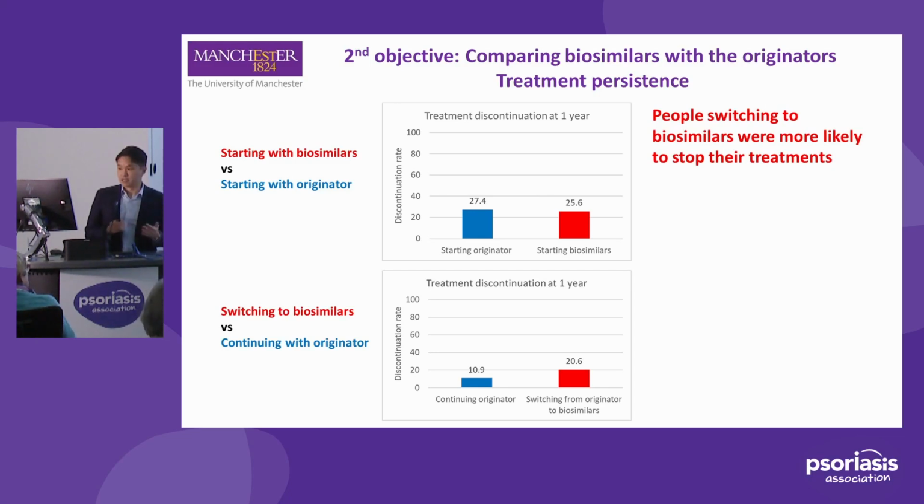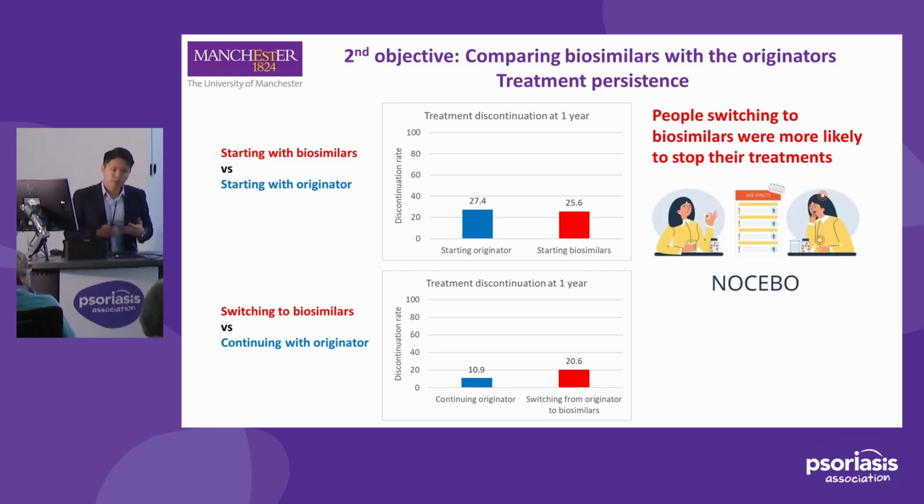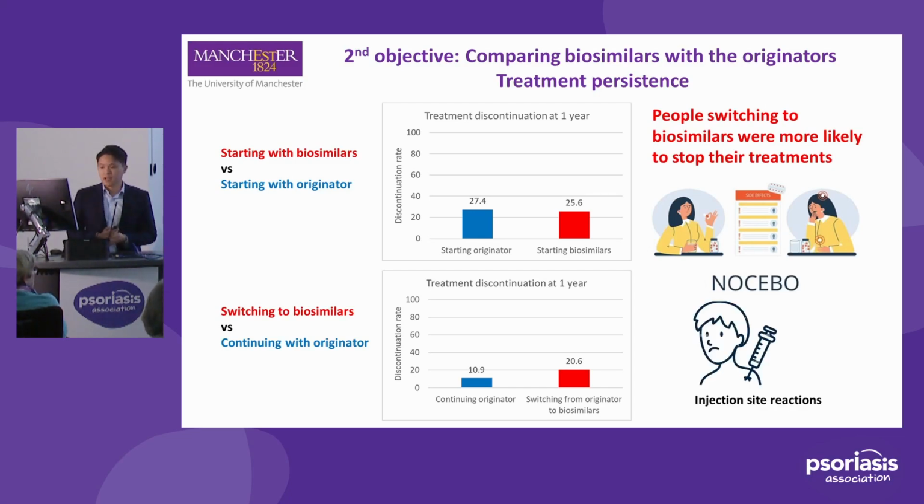So what might be the reason here? When people switch to the biosimilars, they are very likely to have a negative perception toward biosimilar because they know that it's a cheaper treatment, and the common sense is a cheaper product is normally a product with lower quality, even though we don't have clear evidence for that yet. But that might contribute to the reason why people start stopping biosimilar treatment. The second explanation is that when switching to biosimilar, people need to handle a new injection device, and with a new injection device, people were more likely to have an injection reaction, and the injection reaction might lead to the discontinuation of these new biosimilars.